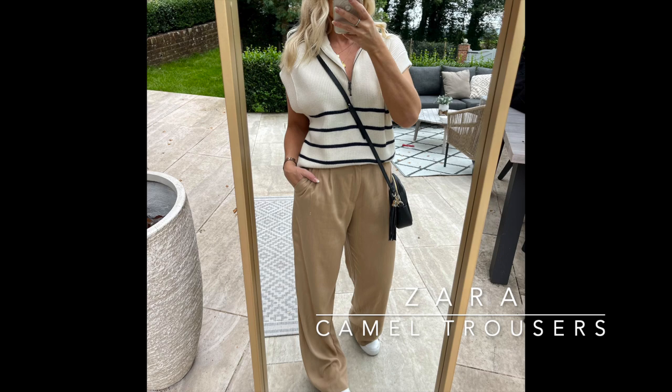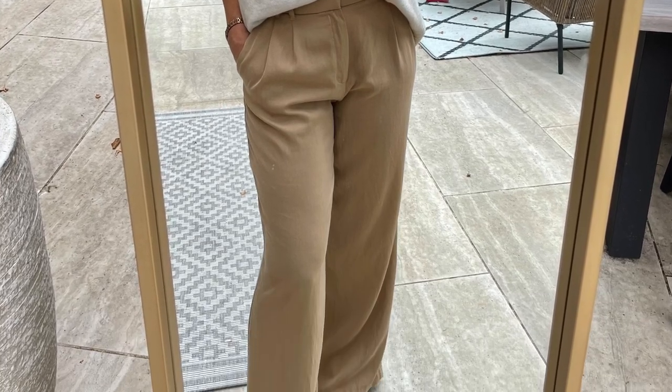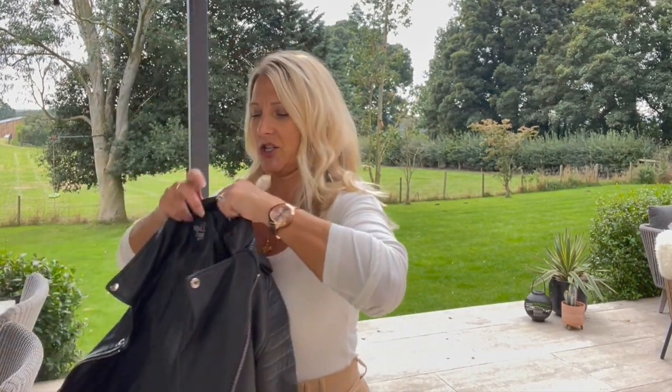I do find that if I've got a baggier trouser on and I put it with a baggier top, it makes me look bigger all over. So my rule for myself, and often for clients with similar shapes, is if you go baggier on the bottom, go tighter on the top. But let me just show you. I'll just grab this jacket here.